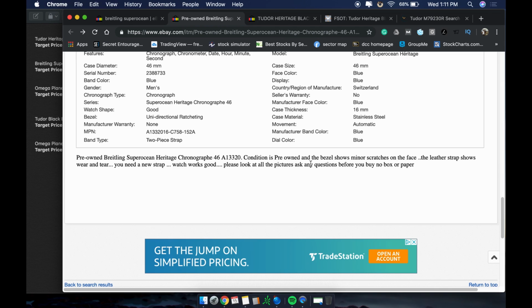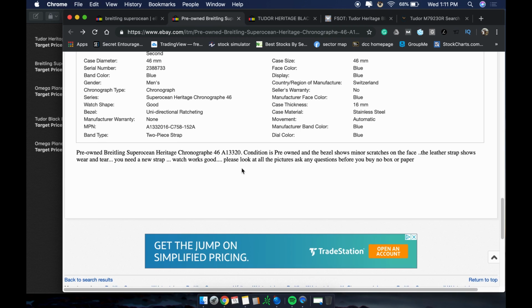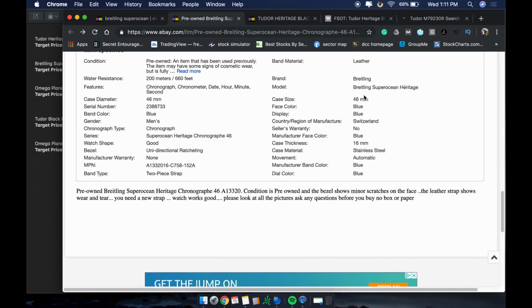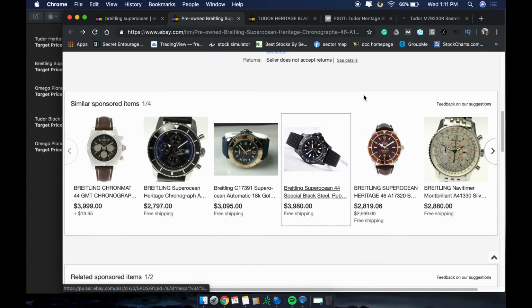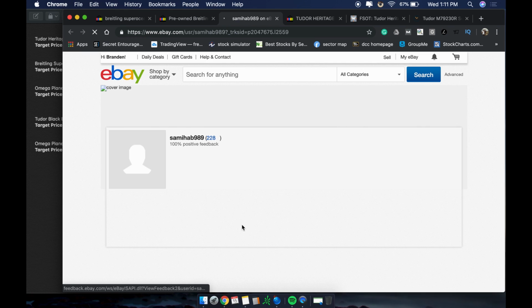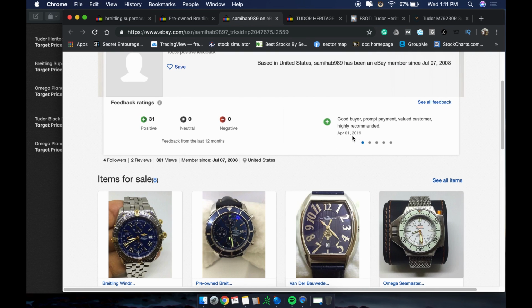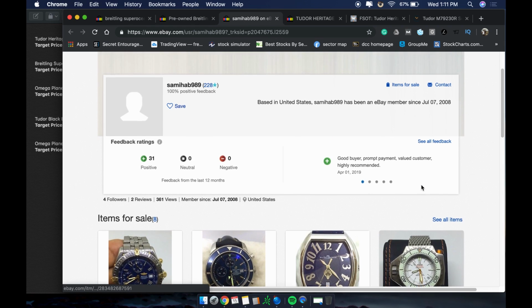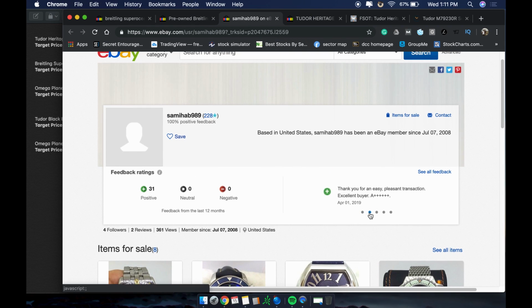SuperOcean, condition is pre-owned, and the bezel shows minor scratches on the face. The leather strap shows wear and tear. You would need a new strap. Watch works good. Please look at all questions, pictures, and ask any questions before you buy. No box or papers. Okay, so that's another thing. I really like buying watches with box and papers. So if this watch had box and papers, I would definitely be interested in it. I think it's definitely doable. As we can see, oh, he also looks like a dealer. So there's that. So this one I'm going to choose not to follow through with.